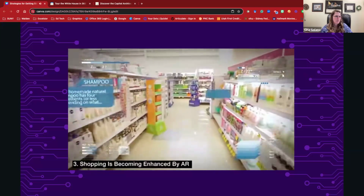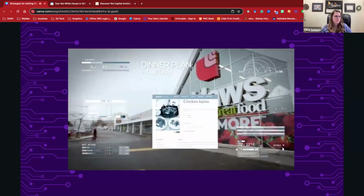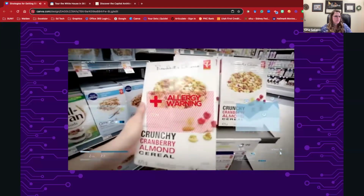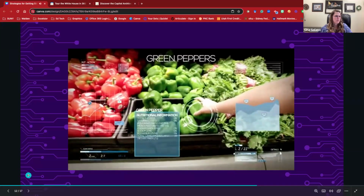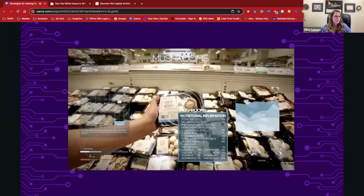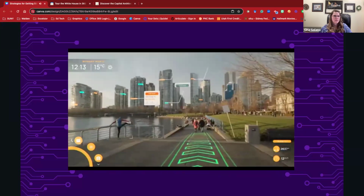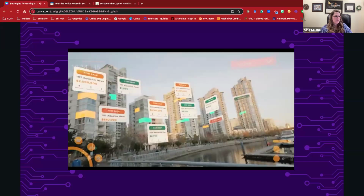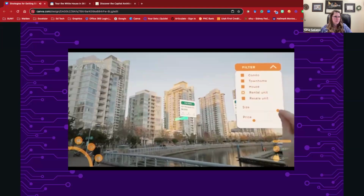Number 3, shopping is becoming enhanced by AR. When you walk through grocery stores and malls, your AR devices and apps will display product information such as product prices, grams of protein, and sugar content. Soon, you could ask an AI assistant how to cook a specific meal, and it will direct you to all the food items that are part of its recipe. Additionally, as you drive and walk down streets that support this technology, your AR lenses will display the prices and amenities of any house or apartment for sale.